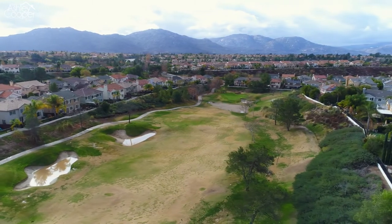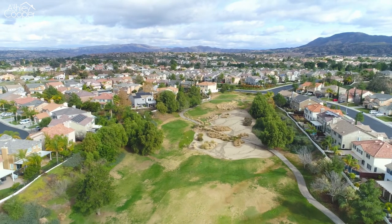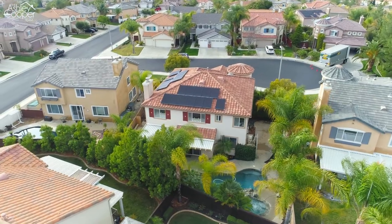Conveniently located in the heart of the Redhawk community and close to shopping, dining, and award-winning schools, this is a home that you don't want to miss.